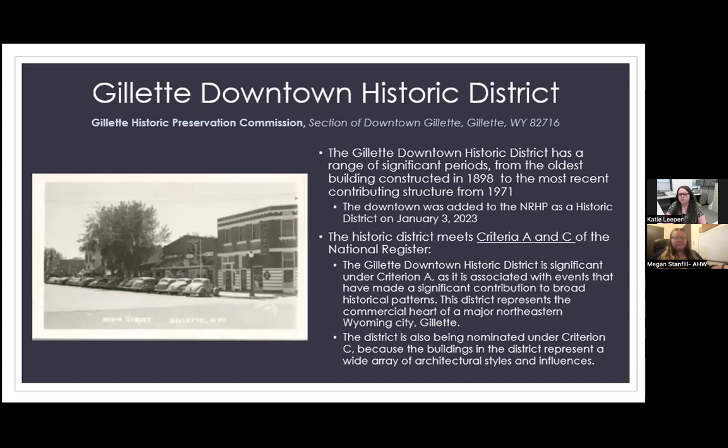The number of buildings that were constructed in the commercial district were almost evenly spread across the decades from the 1890s to the 1970s. It is further being nominated under criterion C because the buildings of the district represent a wide variety of architectural styles and influences, including late Victorian Italianate commercial buildings, residential Victorian architecture with Queen Anne elements, Art Deco, Classical Revival, and many more. The buildings of the district reflect several identifiable building periods in the town's history and also feature the use of several different building materials, including brick, concrete block, and ornamental concrete blocks. All right.